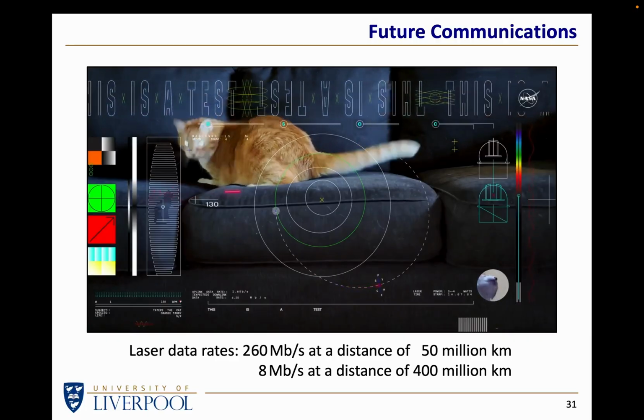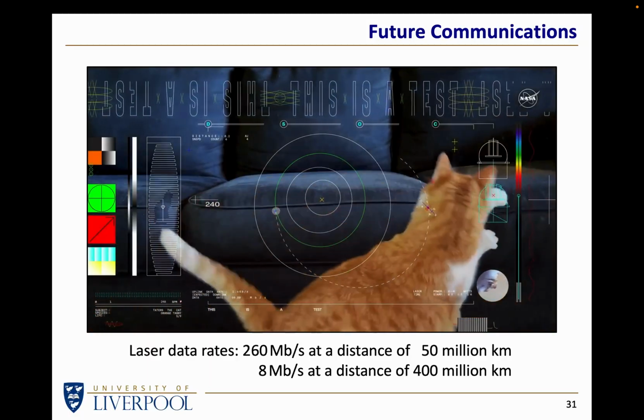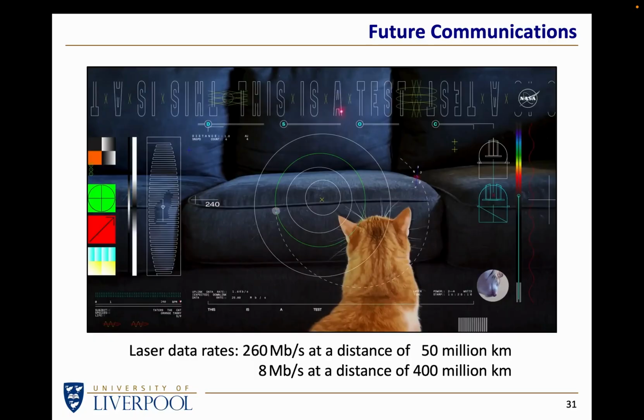It's a high-resolution, high-definition video, and at a distance of 50 million kilometers, it was sent at a data rate of 260 megabits per second. Some people don't even get that in their broadband at home. You can't get a signal from 10 miles away at that sort of rate, but this was taken effectively even from another planet. You still get many megabits per second of transmission. Substantially faster, thousands of times faster than are capable with radio transmissions.